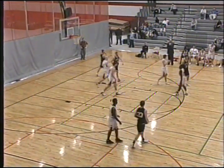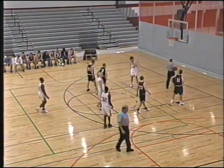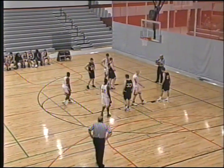Looks like an illegal screen on Wellesley. Legal screen on number 11, Fiorello, as he tried to pick off Marcus Burke coming around on the... This Wellesley offense is very screen-oriented. Pretty tame screens compared to what we saw in Dedham. Yeah, it's true. There's no blood out there yet, is there?